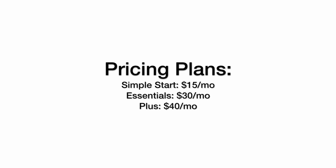The base one is $15 a month, and honestly, it works for pretty much every side hustler and freelancer for the most part. The next plan up is $30 a month, and that one would 100% cover most side hustlers and freelancers because beyond that, you're getting into things like payroll and multiple sites and inventory tracking, and you don't necessarily need those for your online side hustle or freelance business.